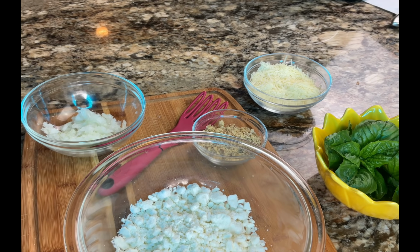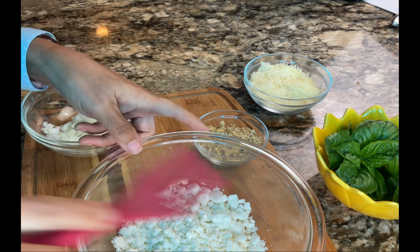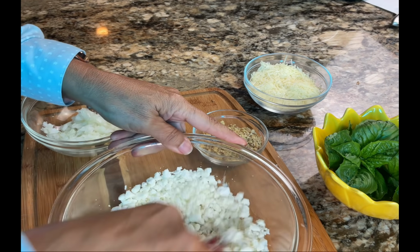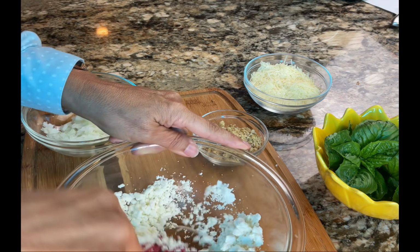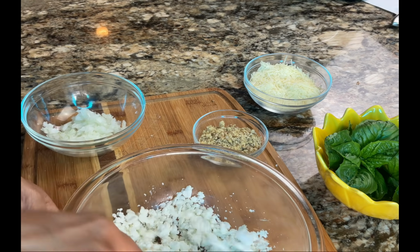So while our strips are cooling down so we can use them, we're going to mix together our filling. So I'm using goat cheese. You can definitely use some ricotta cheese if you prefer that. We're just going to blend it up.